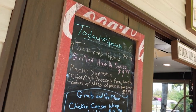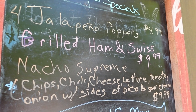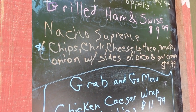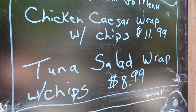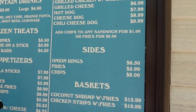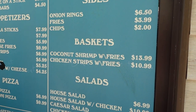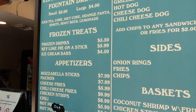Hello, hello. They have today's specials here. Jalapeno poppers, Swiss lobster supreme, grab and go menu, chicken Caesar wrap, tuna salad wrap. They also have sandwiches here, hamburgers, cheeseburgers, cider fries, onion rings. Baskets, oh my God. Frozen treats here. Thank you. Very good, yeah. So nice.